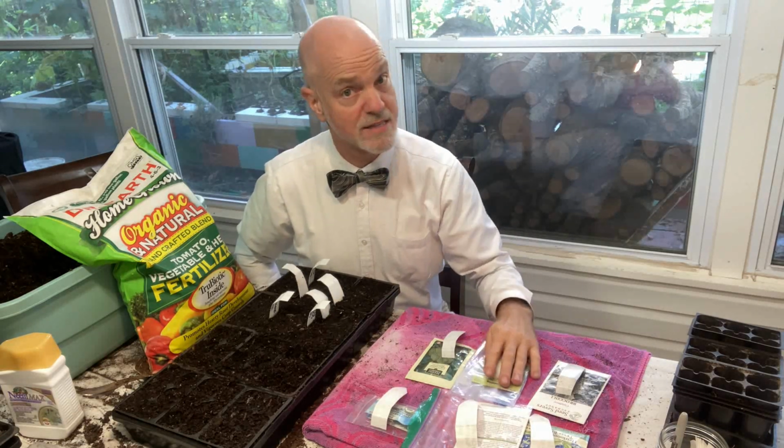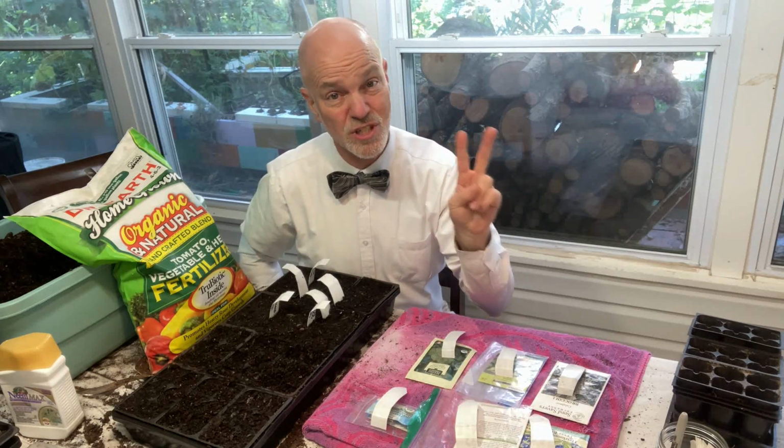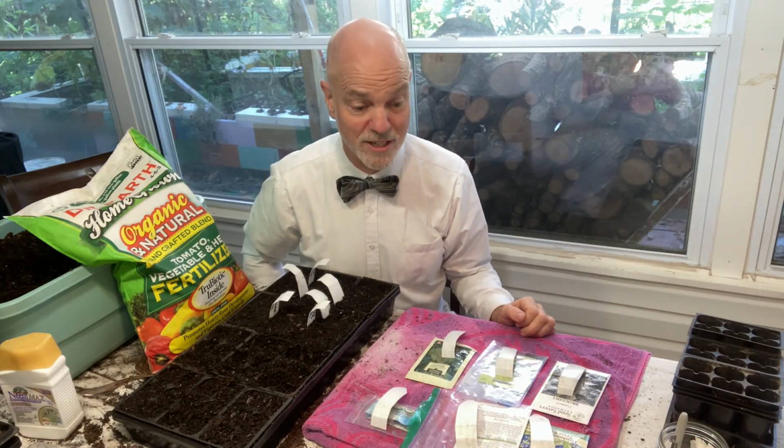The Brussels sprouts, I know because I learned the hard way, is a biennial, which means it grows for 2 years. Creates fruit the first year. It'll go on and flower the second year and create the seed that you can collect for next year.